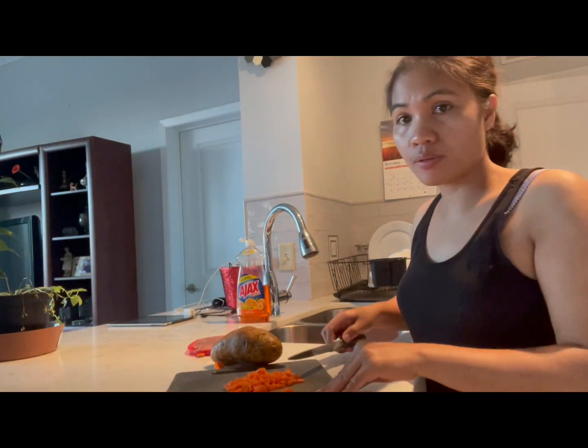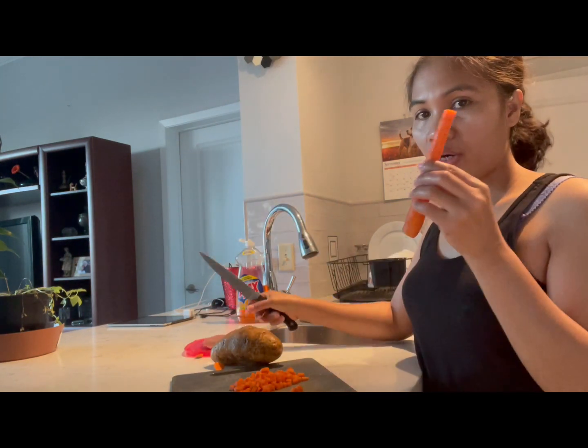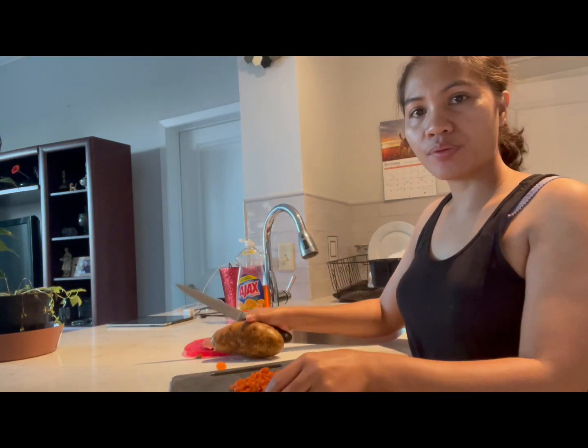Oh yes, so now I'm making breakfast for my baby Camila. So I'm making fried rice for her. So with the potato and carrots and meat. Yeah, so here you go. This is the meat that I'm gonna fry. And carrots and potato. It's good.